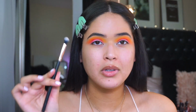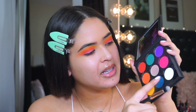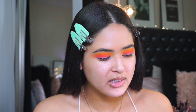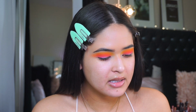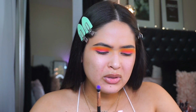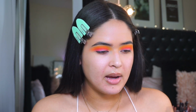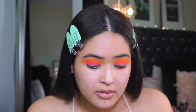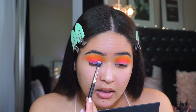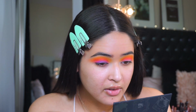I'm just grabbing this brush from Profusion. Just a dense brush will do the work. And also I really like how there is a white here. I'll go ahead and swatch it too, because I really want to see if it's pigmented. Ooh, it is, because most whites, they do not make them pigmented. And this one actually is, which I appreciate. So I'm gonna go ahead, tap excess, and apply the purple onto the lid. This is a pigmented purple, so be really, really careful.